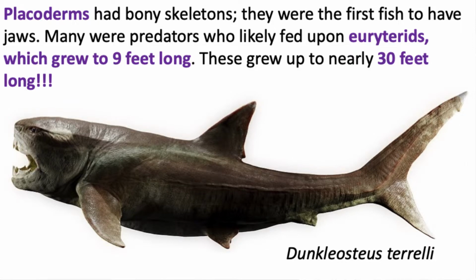This thing is huge. They grew up to 30 feet long, some of these things. They look like a shark. Well, that's what the reconstruction is, right? So nobody knows exactly what that looks like, but that's Dunkleosteus and Pterichthyodes. And so this placoderm here had bony plates inside of its skeleton. It actually had 2 parts to its skeleton. It had the internal bones on the inside, and then there were the bony plates around the outside. And so these things were enormous.